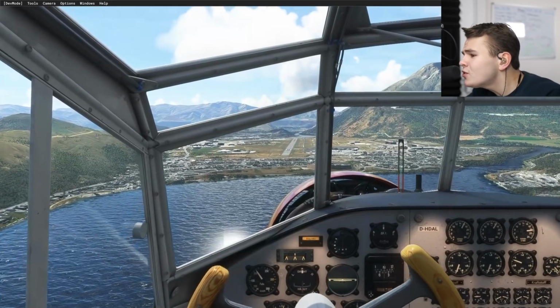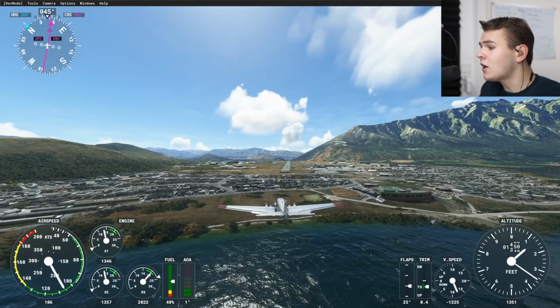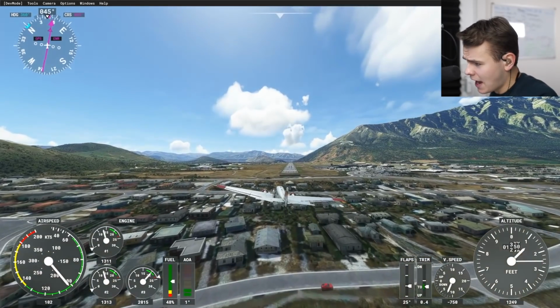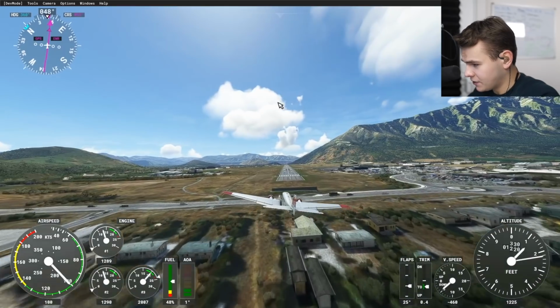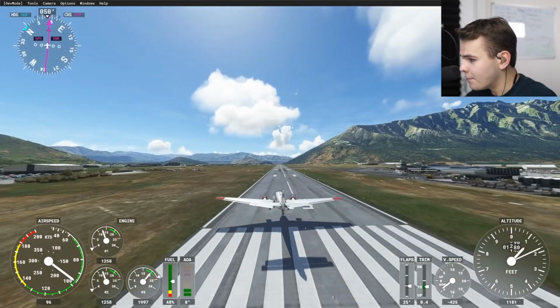Let me just say, this is not particularly the most safe airport. But despite that, there are still big airliners coming in for this airport every single day. Let's go ahead and fly a little bit here. Let me just actually land this Junkers U-152 right here. Come on. Yes. Look at that beautiful runway.